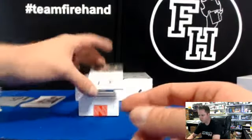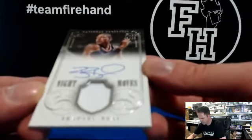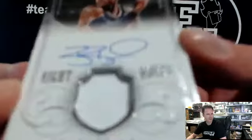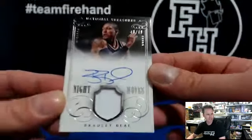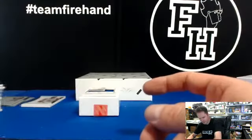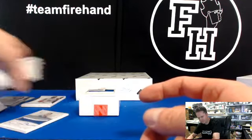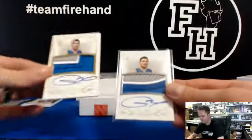Another hit for the Wizards, Night Moves. Bradley Beal, 46 out of 49, for the Wizards. And Vic 22-22. Look at this. This is weird. Back-to-back cases of building rainbows. I'll show you this one. There you go. The gold parallel.